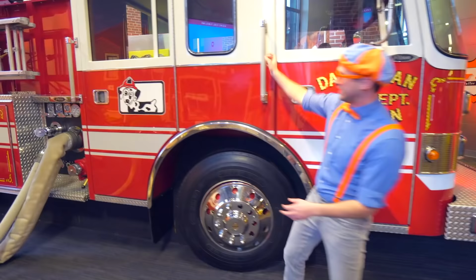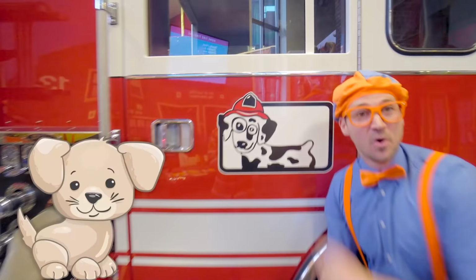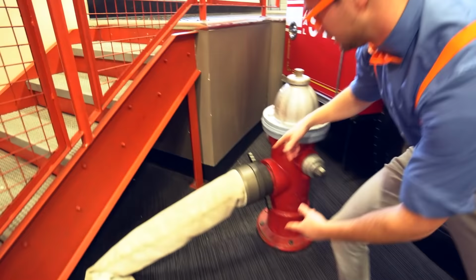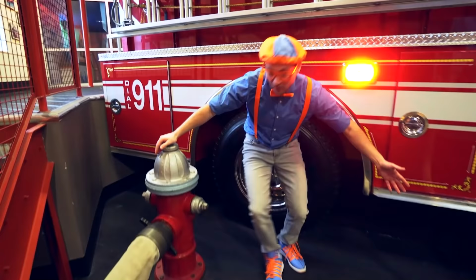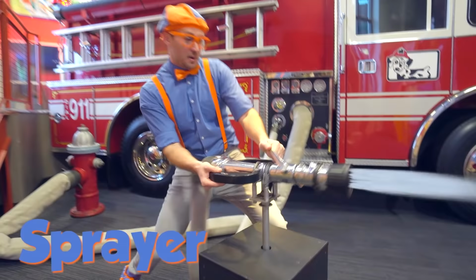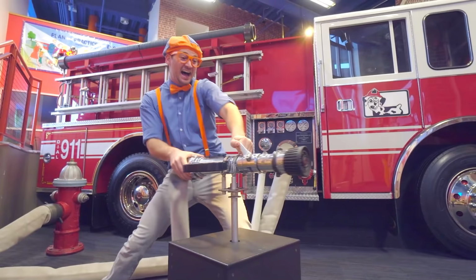Here's the door, here's a handle. Whoa! Hey! Hello! Wow! Look how big these hoses are! This one connects the fire truck all the way to this fire hydrant. Look, could you see the whole thing? Yeah! And that's a really big hose. And then a smaller hose goes from the fire truck to the sprayer. Whoa! Yeah! I love putting out fires.